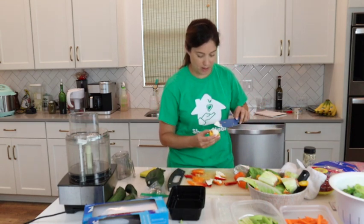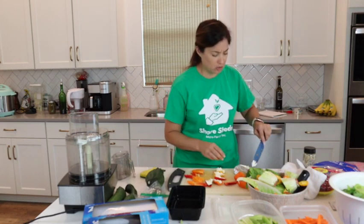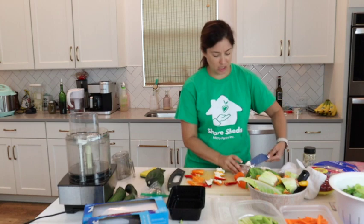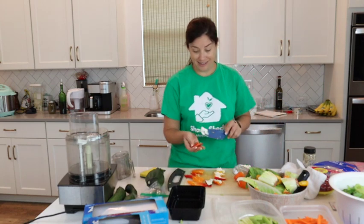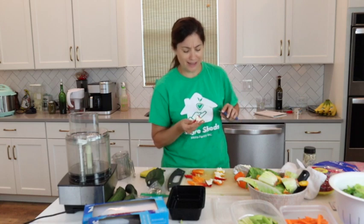Sometimes you just want a big pile of cheese. This is also really good if you're having a shower at your house, like a baby shower, or you're having a bunch of people over and you need something cheap and easy to feed a bunch of people. You can make these ahead of time. Put a kid in charge of it.